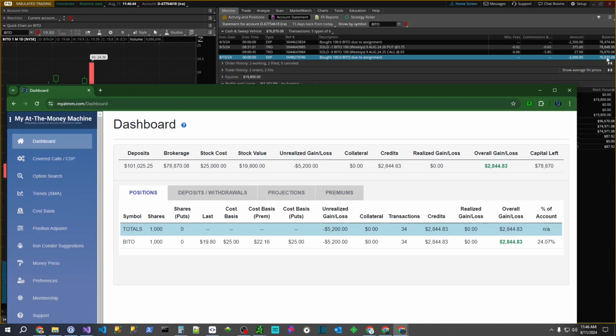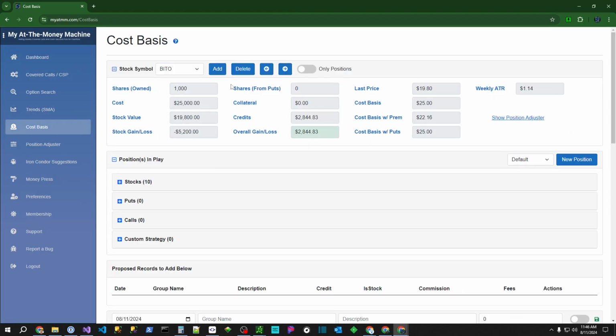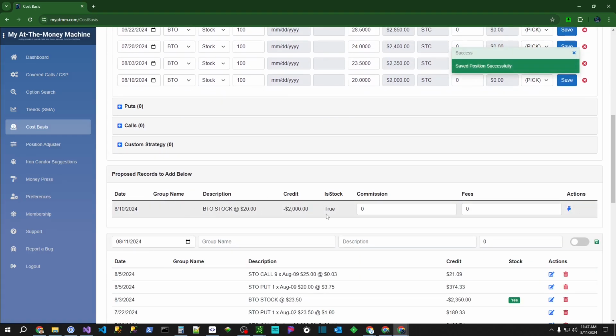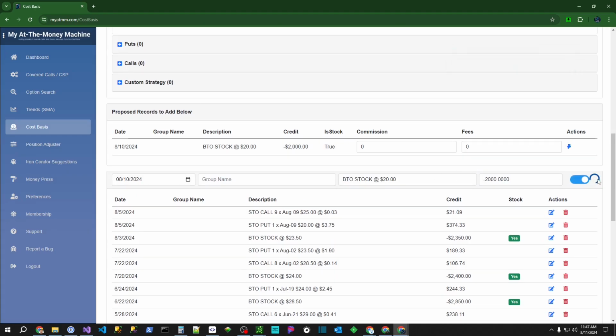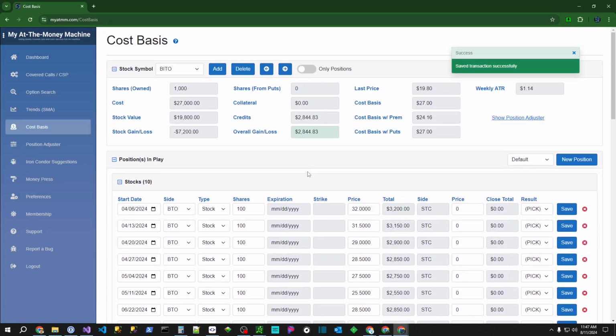Oh, you know what I forgot to do? I forgot to enter the transaction for the assignment. So let's come back over here, and we had this down here. We didn't record, we assigned it, but we didn't save the transaction. So if you click save here, it'll add that proposed record back down here, and we need to click this helper in this and then save. There, now we've added that. We forgot to do that, or I forgot to do that.